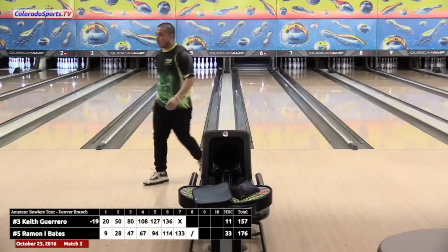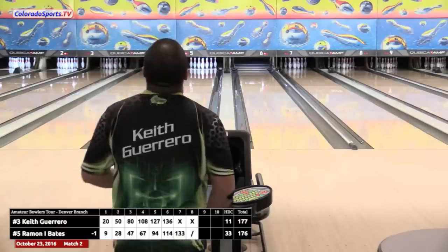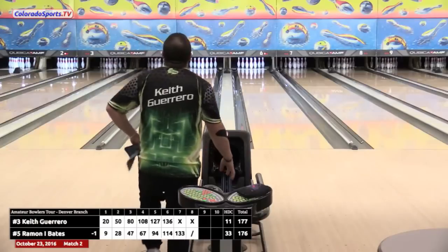Nice shot. Great shot. He just absolutely jacked that one. So now he's up 11. Yep. Chance to take it to 21. And in the 9th frame, the foundation frame's even bigger.